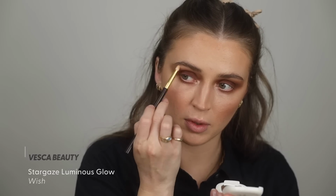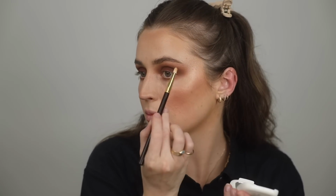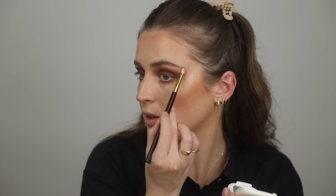And also the brow bone. Just a little bit right on top. Right down. Okay, I like it matte. I wanna leave it matte, but I also really wanted to use this gold.